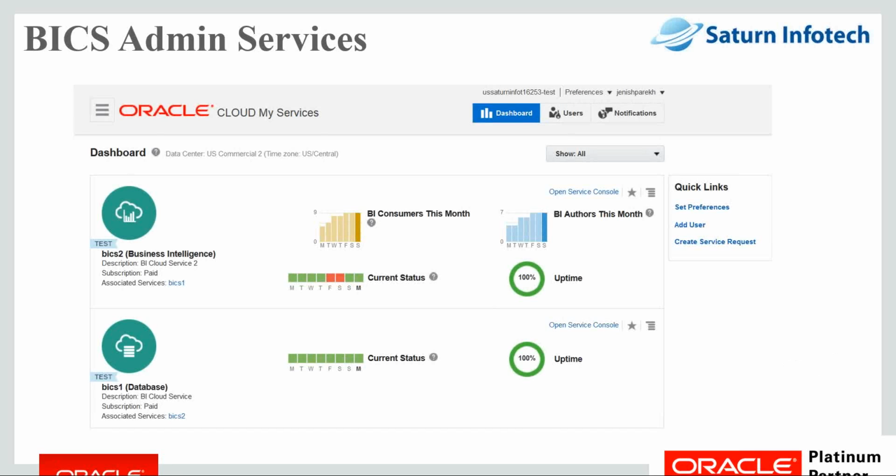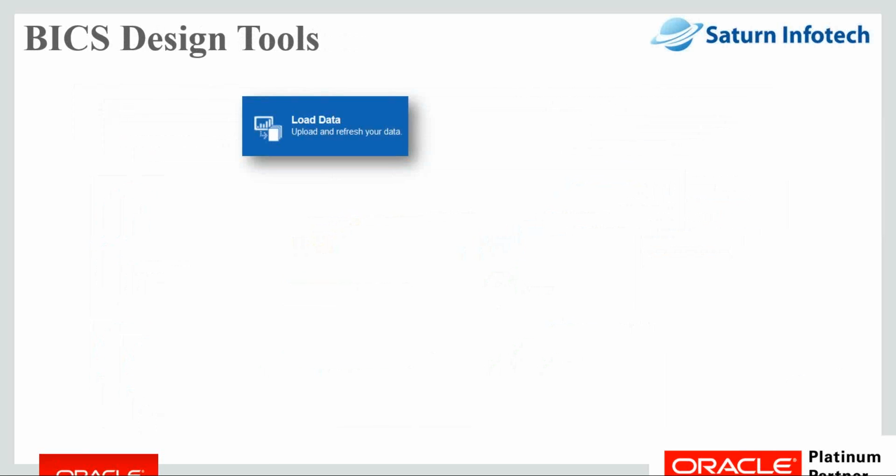BICS is also based on the best-in-class BI, that is OBIEE, and it delivers a rich architecture for the enterprise reporting needs. BICS is also backed by Oracle Cloud Database and provides robust performance for data storage and retrieval. So I'm going to give you a brief overview of the different tools provided with BICS.